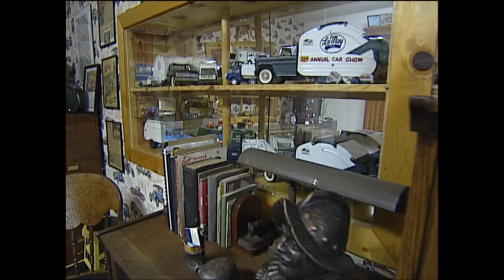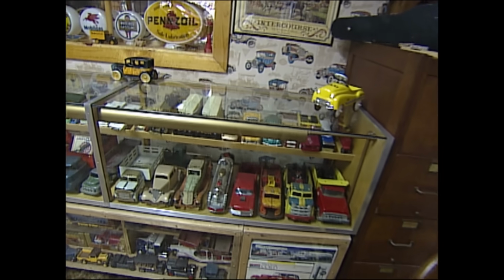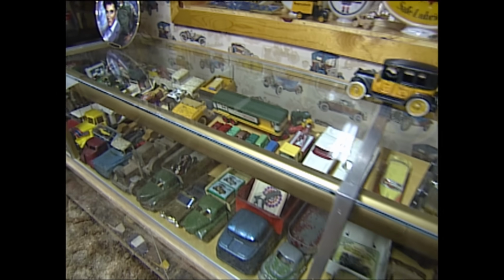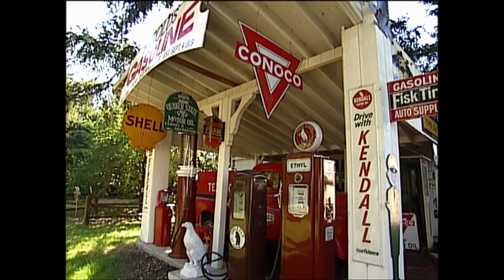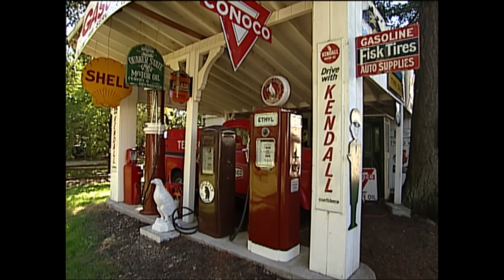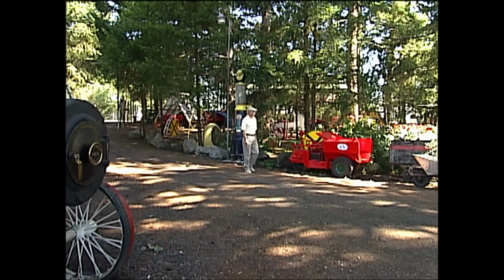Just the other things that I've seen today, your other collections, your models and your uniforms and your petroliana, the pump signs and the station signs and stuff. It was like the ultimate amusement park for me. It was just a blast. I want to be you when I grow up.